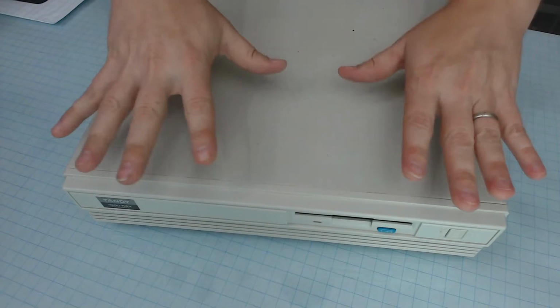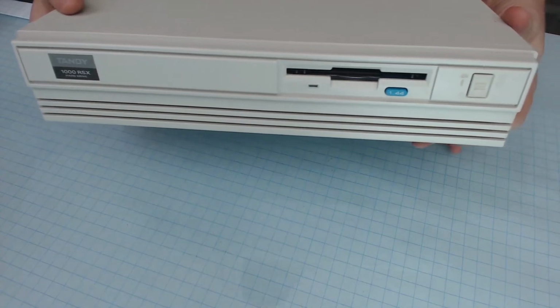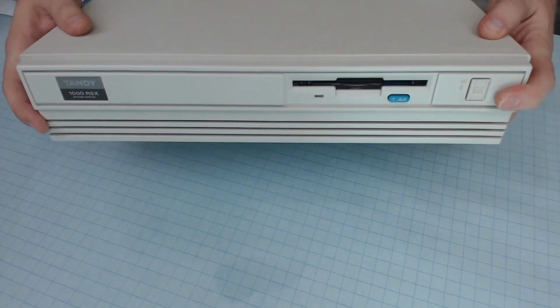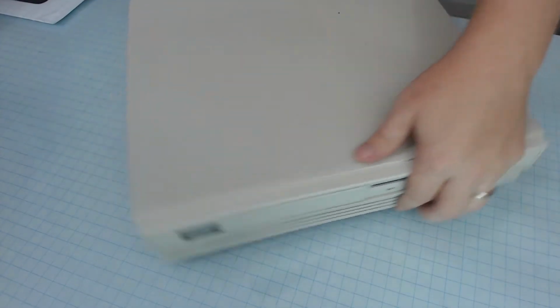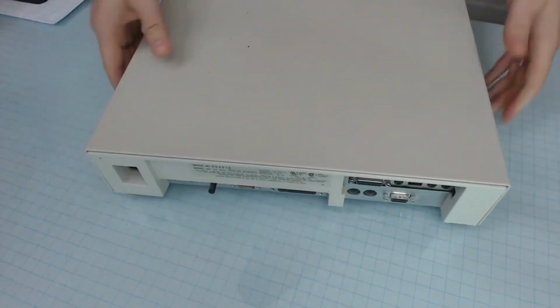So first, let's talk about what's on the outside. So the front is pretty plain. We've got a nameplate and a 3.5-inch 1.44 megabyte floppy drive and a simple push-in, pop-out power adapter. The sides, we have some air vents and screws. This is one of two screws that hold on the case.